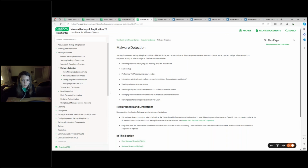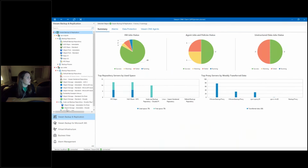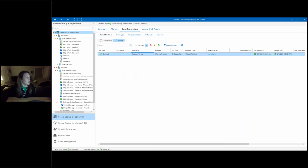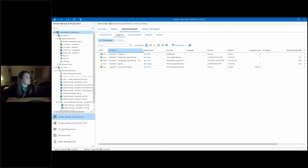So there's another question here, and it says, is it possible to monitor and report physical server agent-based backups? Yes, it is. So if I go back into here in the Veeam Backup and Replication console, you can see my agent jobs and policy status here. And then if I go to data protection and I click on this computers tab, so these are all the backup jobs that I'm using those agents for.